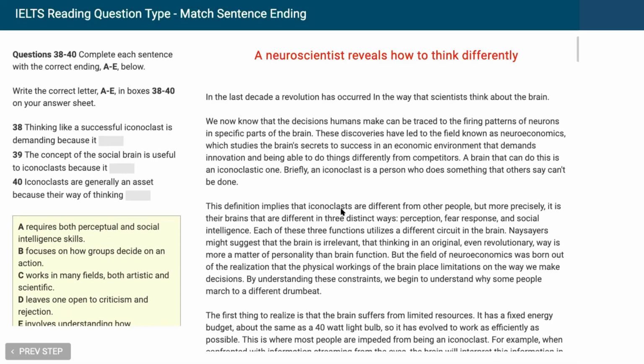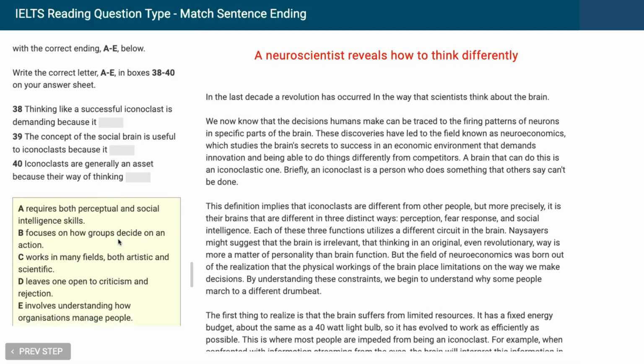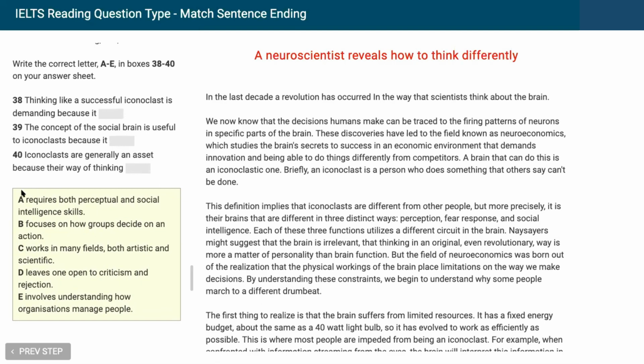First off, before we get into our step-by-step guide, I just want to explain a little bit about the matching sentence ending question type. Like I said earlier, you'll have to match the ending of these sentences, which will be your questions, and the endings will come in a box, usually with letters. Today we have letters A through E, but it could also be common to see letters ranging from A to G. So there are usually more endings than there are questions. And basically you'll just have to choose the correct ending based on the information in the passage.